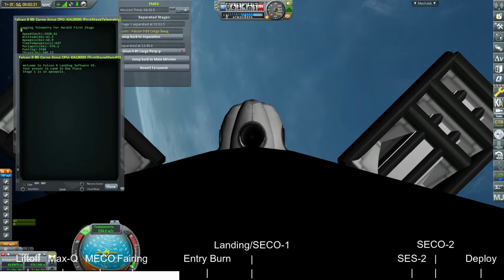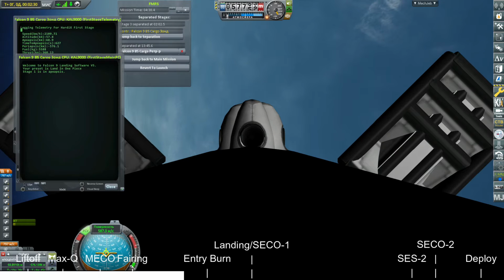You see some pretty clear pictures of Earth there. The first stage has reached apogee. It's beginning to head down there. We're only going to be firing three of our Merlin engines during this entry burn in order to slow the vehicle down before it gets to the thicker parts of Earth's atmosphere.